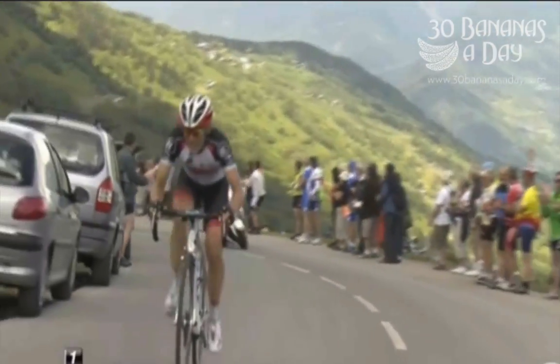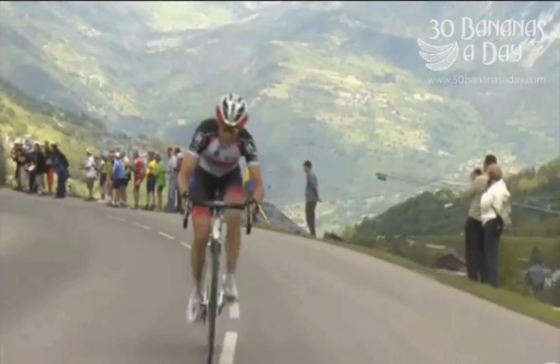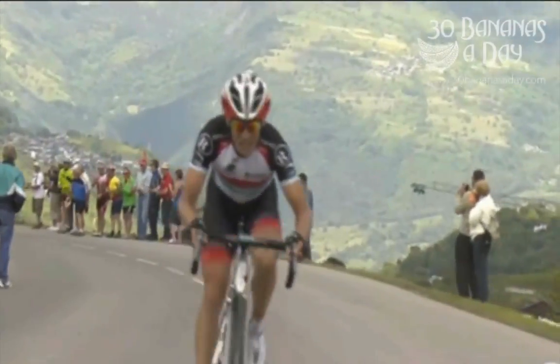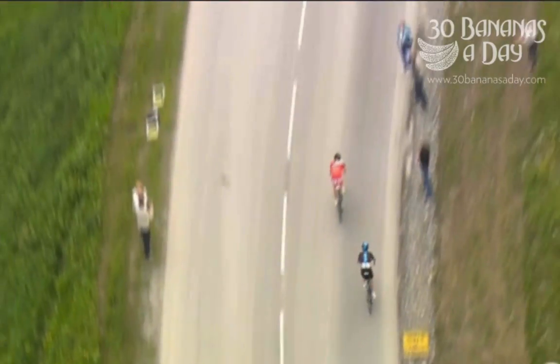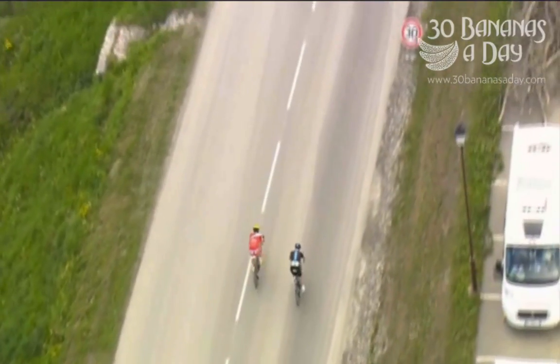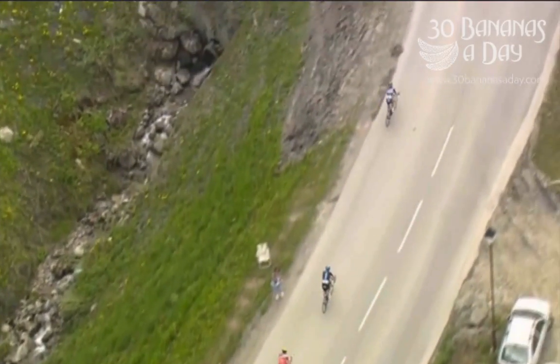This breakaway here, you can see, I think it's Matty Brush, cadence dropping a little bit. Whenever you drop your cadence, you lose power. You want to have that cadence between 80 and 100. And when you use the power meter, you can know what your preferred cadence is. So Froome is just spinning it up the hill.